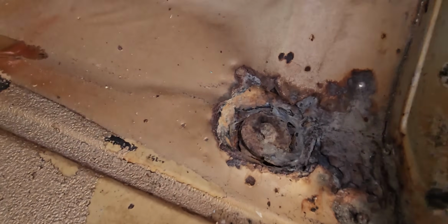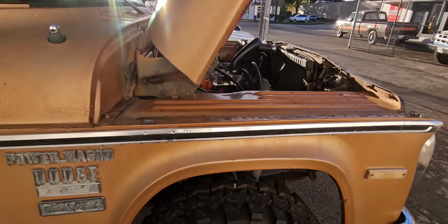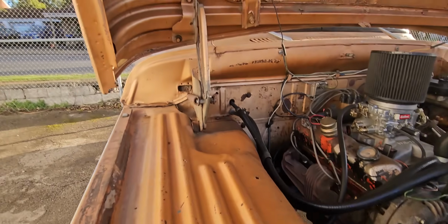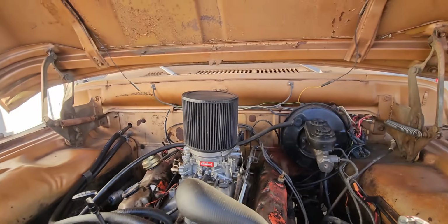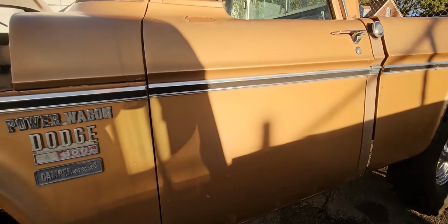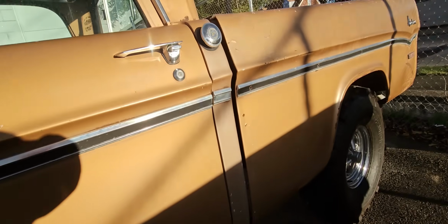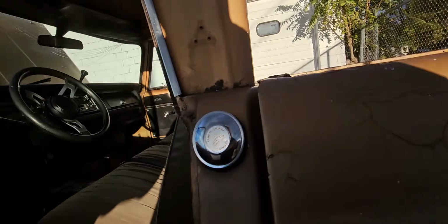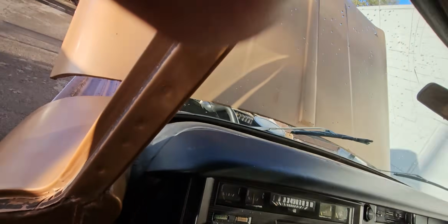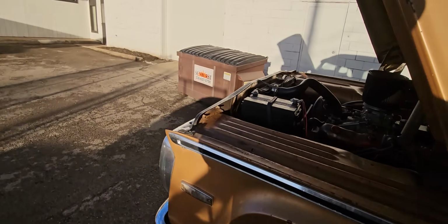Got rust around the mount. It's not horrible. It's fired up. The fenders are nice. Cowl's nice. This rocker has one hole in it, right there. The rest of the truck ain't bad. Cold start.